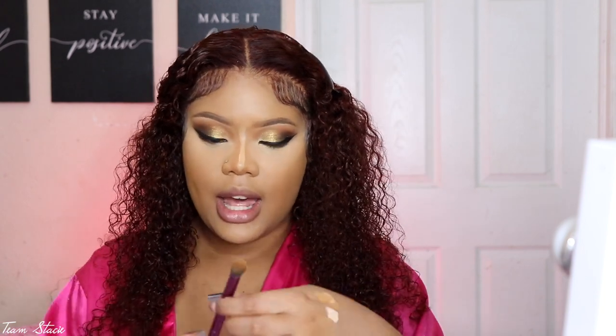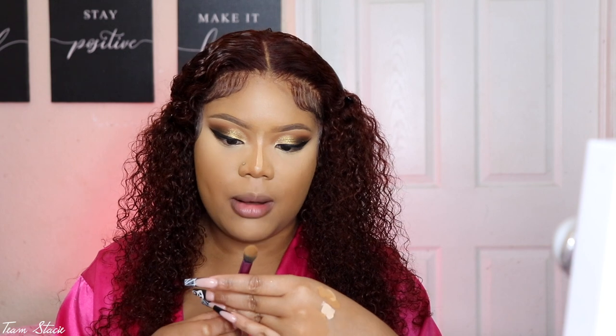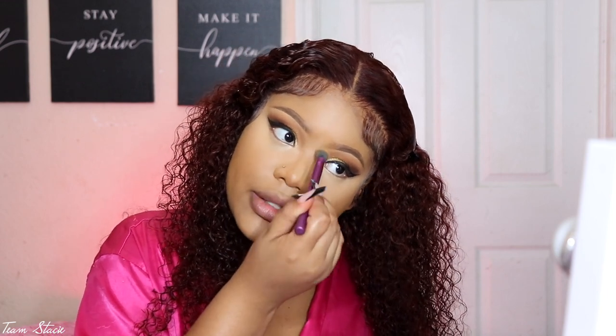All right, so now what I'm gonna do is take the Real Techniques brush in 300, and we're just gonna use that to blend out our nose concealer, and we're just pushing that into the skin.